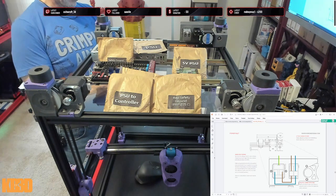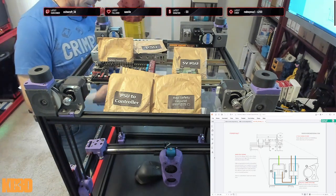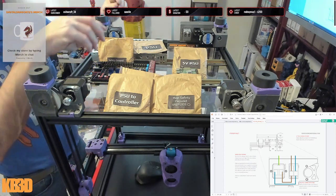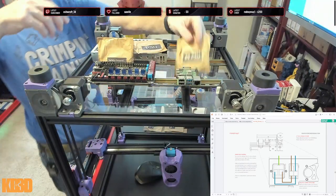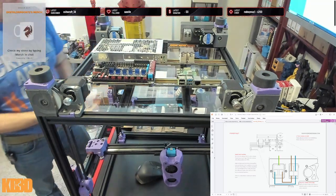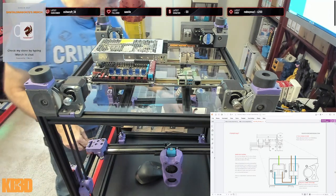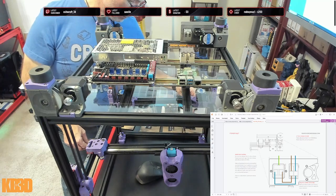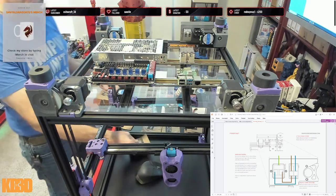Oh, and look, a whole other set of Wagos. I'll have plenty of Wagos to play with. Not that I haven't bought these in bulk anyhow. So we'll grab these, we'll open them up and use them as we start digging through the wiring. And we're going to start with the PSU to controller, SSR. Actually, we're going to start with the power inlet to Wagos.